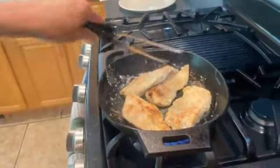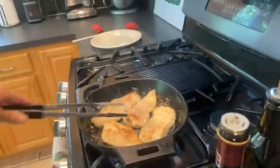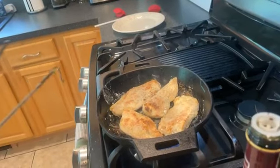All right, we're turning these bad boys over. So the chicken's just going to cook a few moments on the second side, and then we're going to take them off the stove for a little bit.